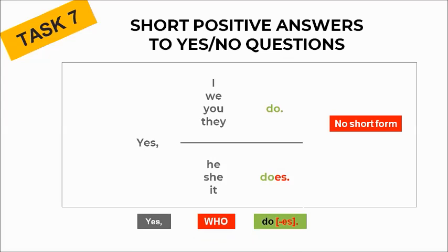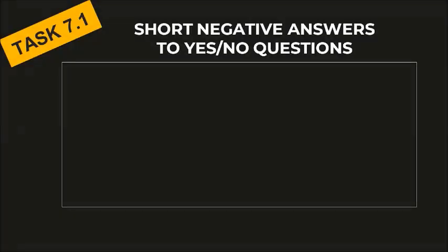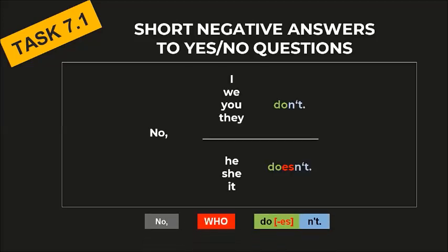And these short answers do not have any kind of short form. And here's how they are formed. Notice that we do not repeat the verb. And please take a moment to think about how to form these negative answers. And when you're ready, let's check them. So here it is. We usually use this short form at the end.